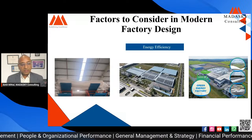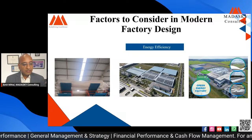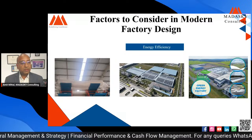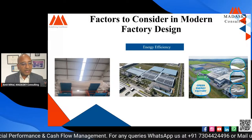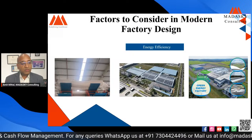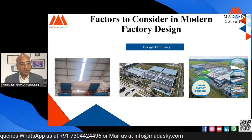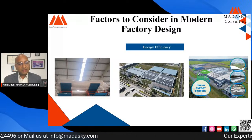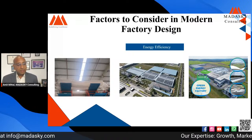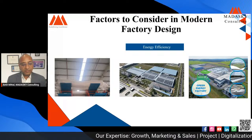If you see the photograph on the left, one talks about day lighting. This is the warehouse where the fabric rolls are stored, and you can see a small day lighting will help you not to have tube lights which are needed during the day. In the night, yes, you would need general lighting, but during the day you can avoid that by the right design of a factory.